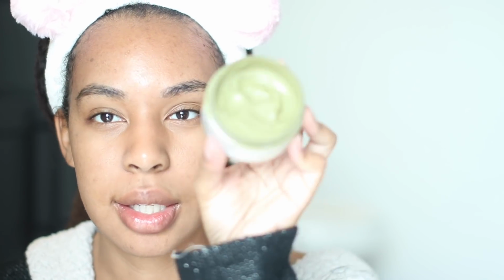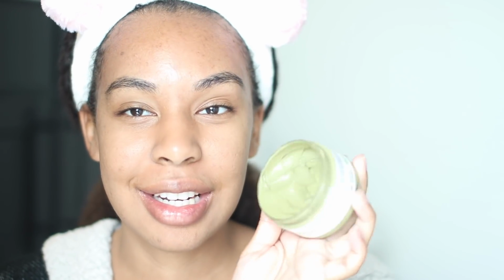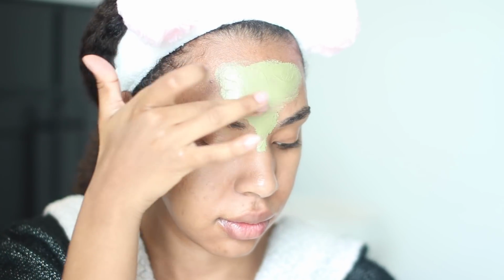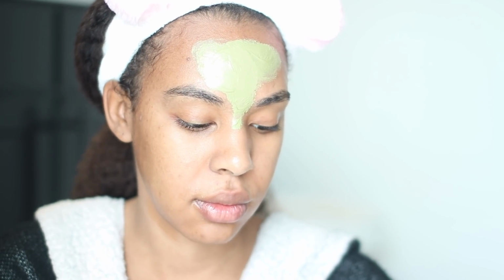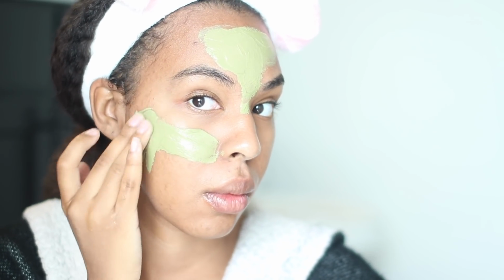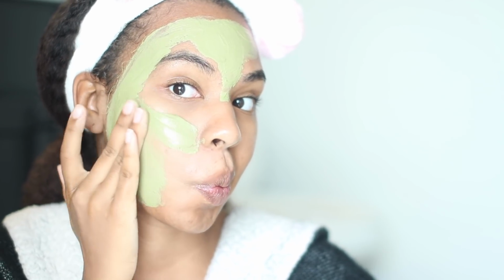So this is how it looks. It looks like avocado, so it almost looks good enough to eat. So I've been breaking out a lot lately, and this mask worked really quickly at clearing up my skin. I love how this mask has natural ingredients that help with anti-aging, help to prevent free radicals, and it also gives my skin a nice, beautiful, natural glow.